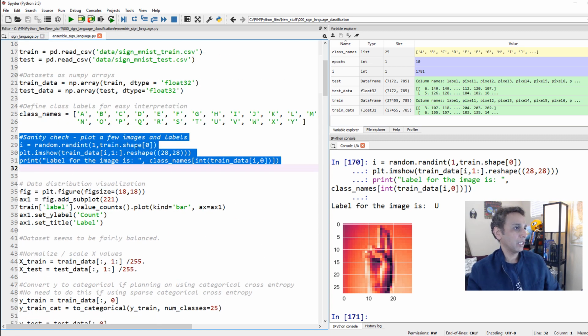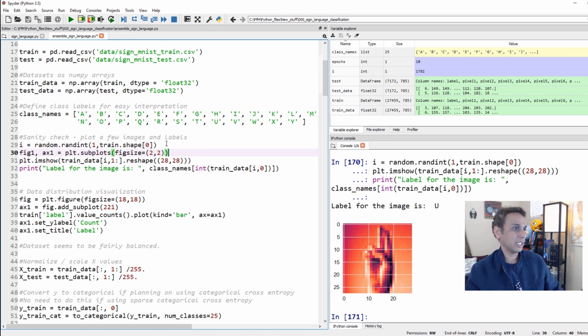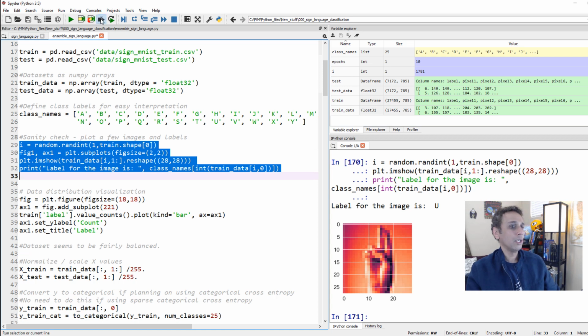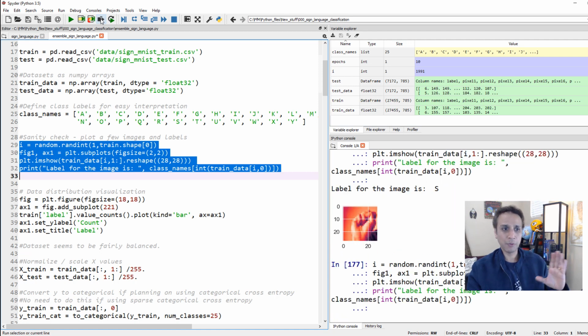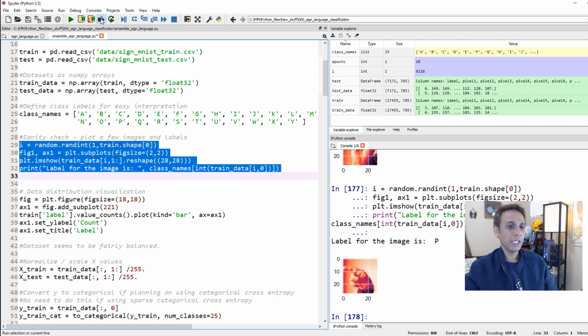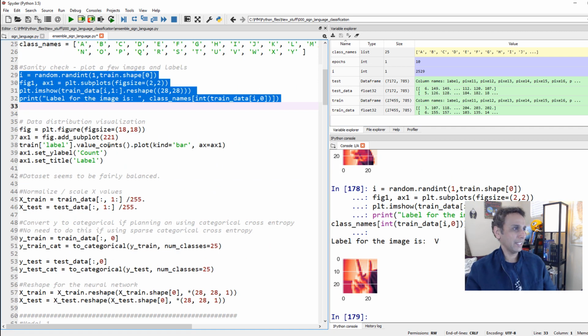interpret. I should have been ready with this, but for plotting, let's actually use a smaller size so it makes it easy for us to identify these. Okay, so O, I know that is O. M, I have no clue what M should look like. G, okay, so we're good. It looks like it's matching up, so we are fine, okay? P and V, okay. So this is again a sanity check.